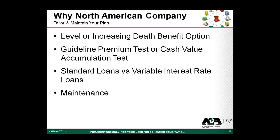And then finally, the last thing to consider is maintenance on the policy. IUL, as I mentioned, has non-guaranteed performance. So you want to make sure that you're meeting with your clients on an annual basis to go over the actual performance of their contract.